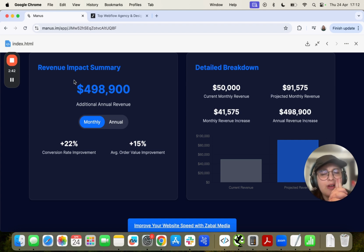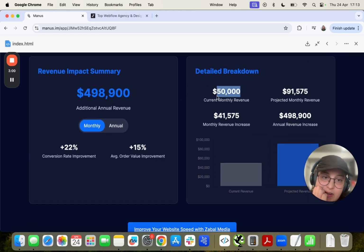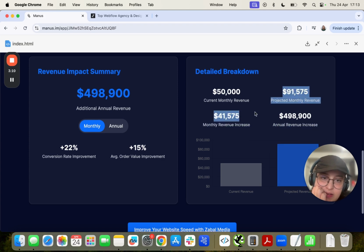I don't know how it is inferring a 15% average order value improvement. So I'm curious to know what the source of this inference is. Detailed breakdown: current monthly revenue, projected monthly revenue. So I'm not a.